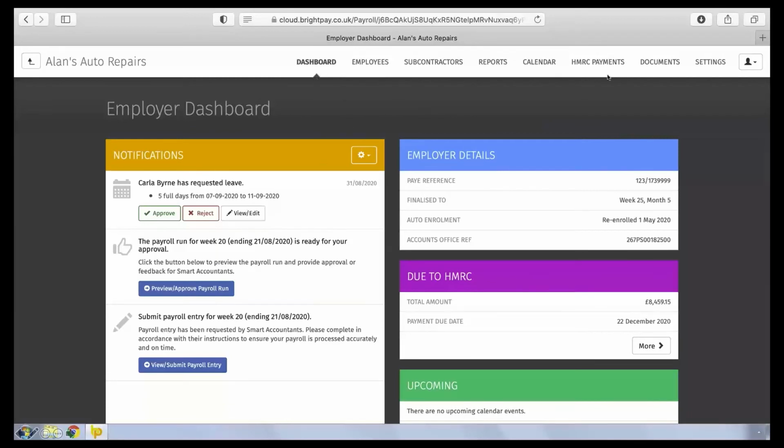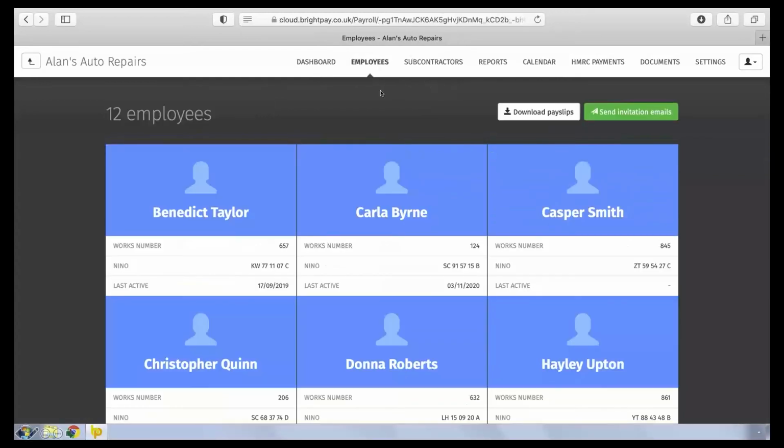You will see these tabs across the top of the screen, and I'm going to have a very quick look in each one of these. So first is employees, and here the client can access employee payslips, or they can click into each employee's profile. And with BrightPay Connect, payslips will automatically be available to employees in their payslip library, either on the payday or maybe even one day before the payday. So there's no need for you to manually distribute the payslips to your employees.